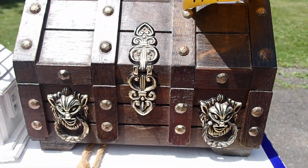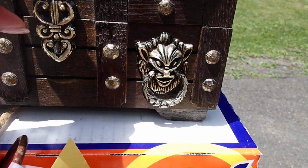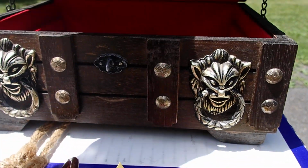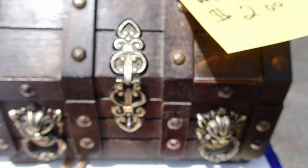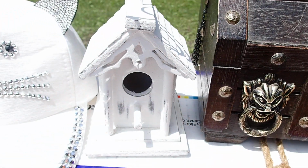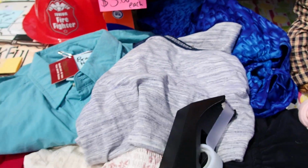Then here's a little jewelry box. It's kind of weird in the front. I don't even know. I bought it, I think, because I wanted it for Halloween. That's what it was. But I'm selling it for $2. Look at that. Little birdhouse, a brand new cap, $3.